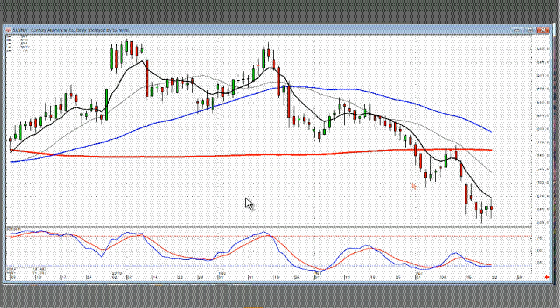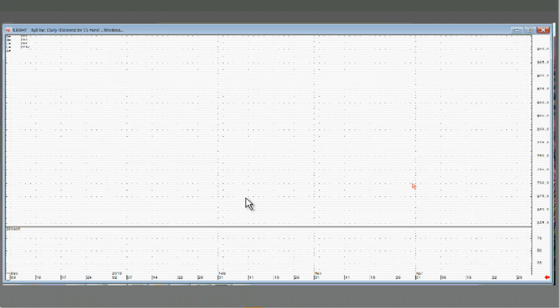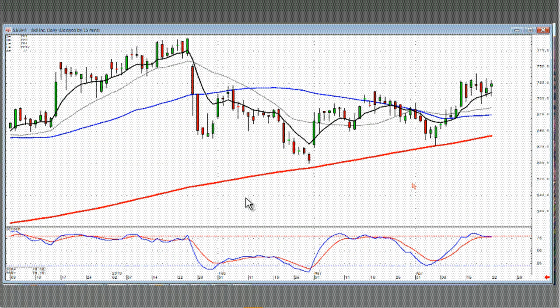CNX, you stay short until you see a buy signal and a close above the T-line. EGHT, this one you can get ready to buy, but I'd put my buy stop at 745. If it comes up through this level, you know you're in wave 3, which will probably take you up to fill this gap, number one, and then probably test the recent highs.